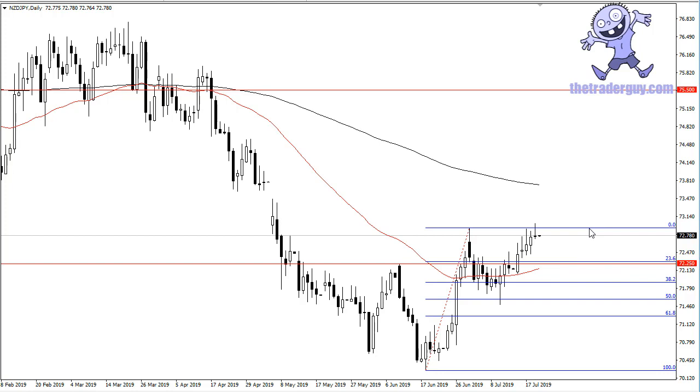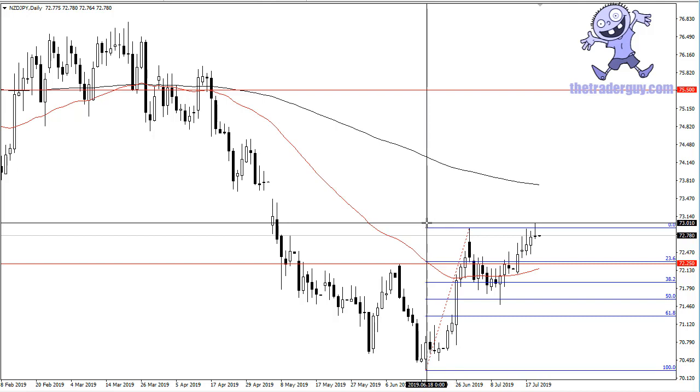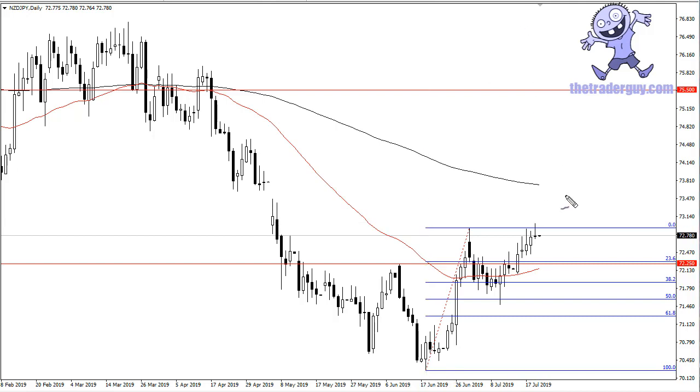like the Kiwi Canadian dollar, if we were to break above the top of the candlestick, that'd be a very bullish sign. So the trade would set up as above 73. You probably go looking to fill this gap up here at 73.50 minimum, right? And at that point, you probably would be looking at going higher. However, if we do break down here, probably going to be looking for 72.25.